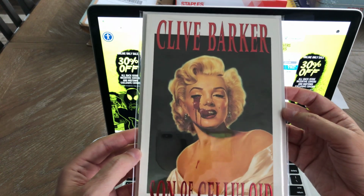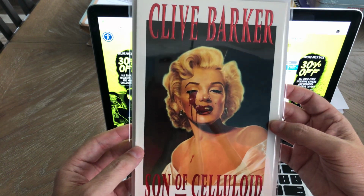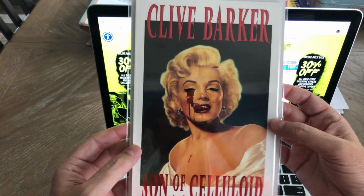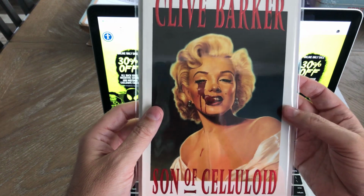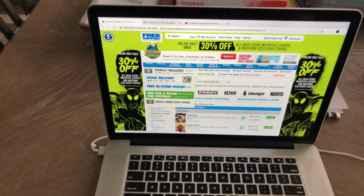There's some cool stuff out there. A lot of people may not know about this, but I just think this is one of the best covers I've seen in a long, long time. I love it. Marilyn Monroe with the blood coming out of the eye. It's awesome. All right, moving on here to another one I picked up.